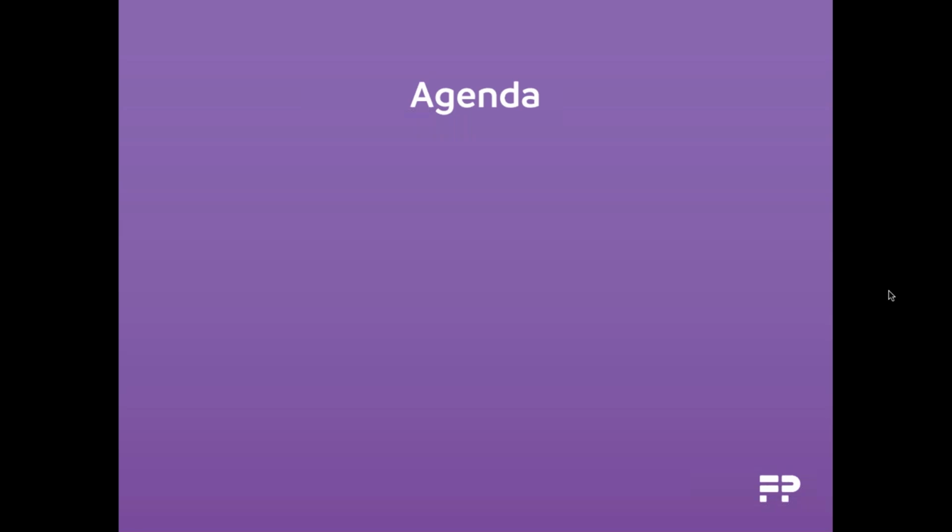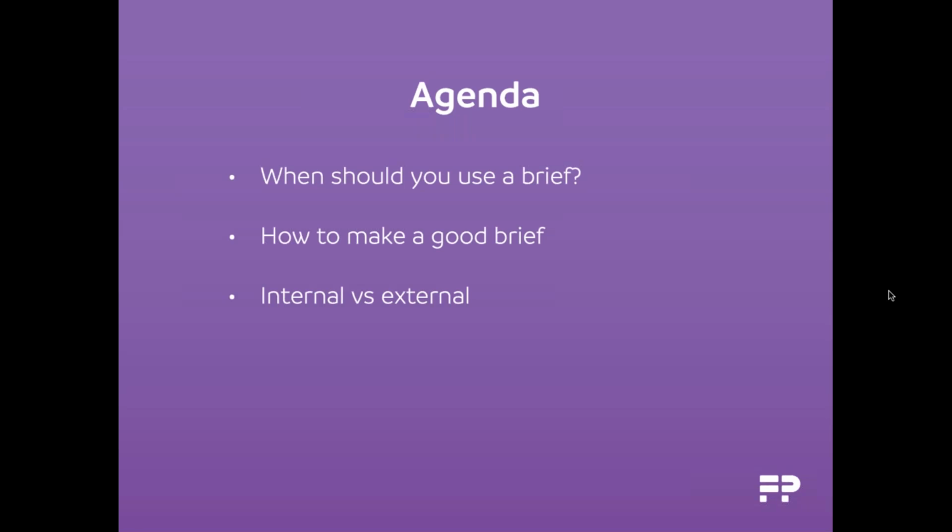So our agenda today, we've got a few items that we want to talk about. First of all, starting with when you should use a brief. Obviously, this is a really big question that comes up quite a bit: when and where and how, also to make a good brief. So we're going to be talking about both of those topics today, as well as internal versus external briefs.